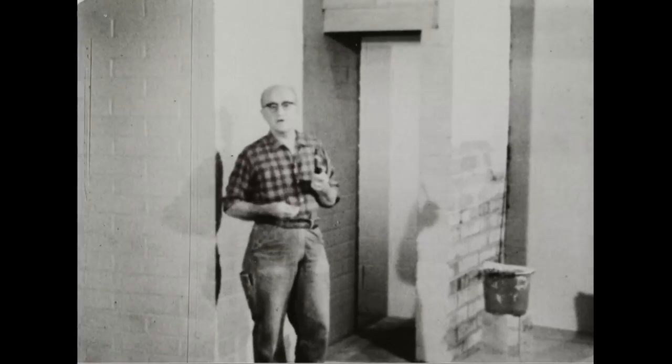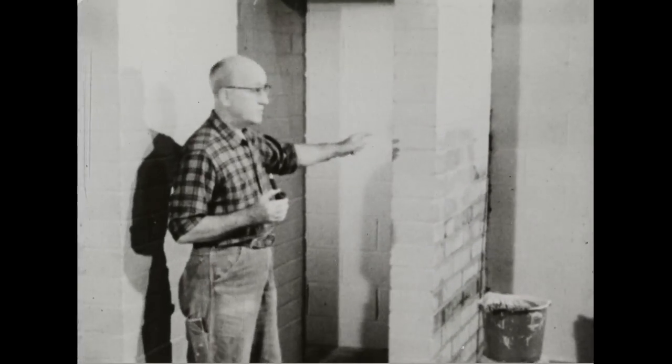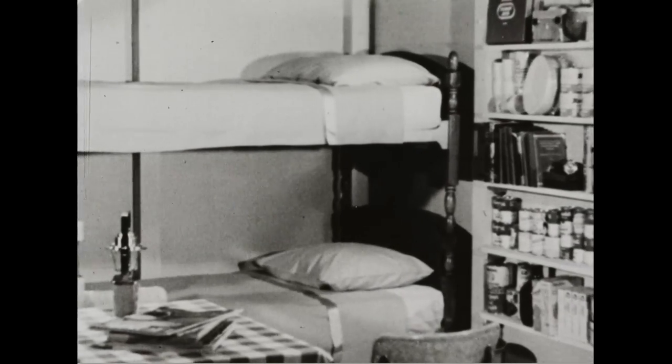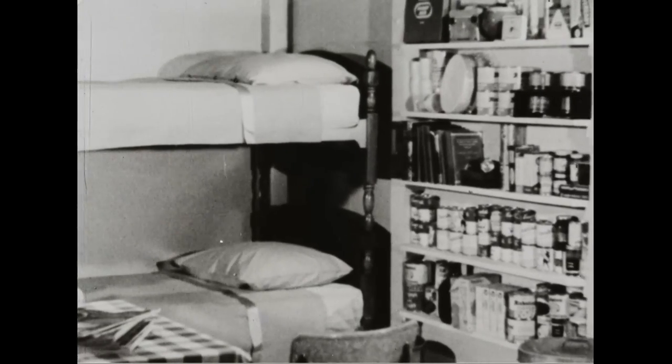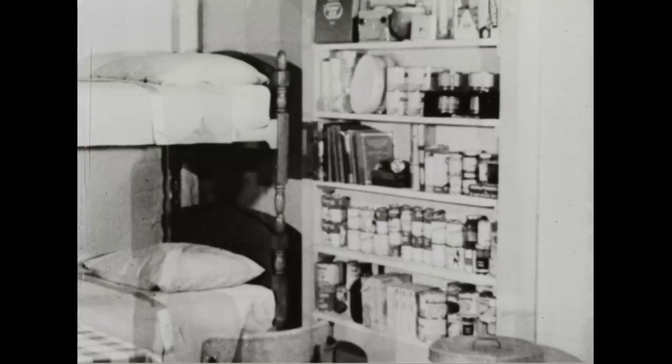Well, this finishes my fallout shelter. Notice this baffle wall, which covers the opening. Now, it'd be a good thing if you would get your larger pieces of furniture, such as the bunks and possibly table, in there before you build that wall. Otherwise, you may have a hard time to get them in afterwards.